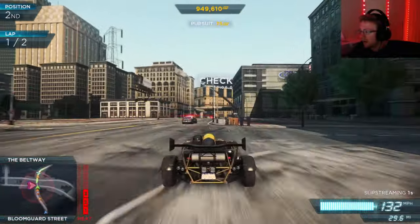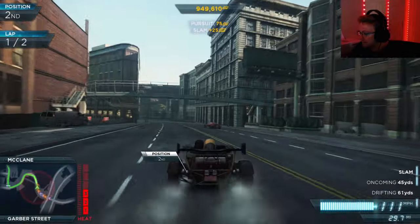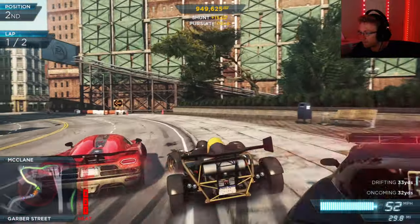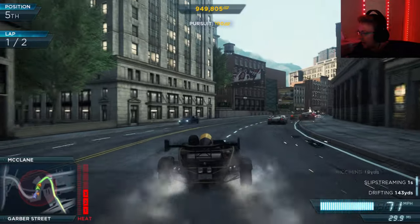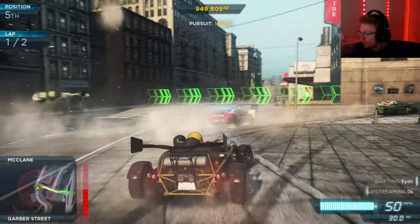So that's what I mean. Even in higher heat levels, it doesn't matter where you're at. They're gonna get you. They are gonna get you. Oh my god, it is just chaos everywhere. Stop fucking squirming.